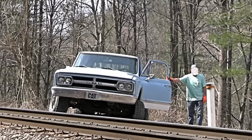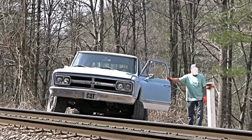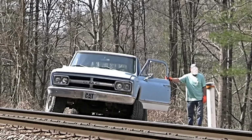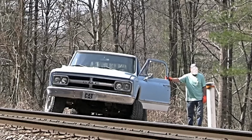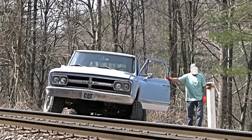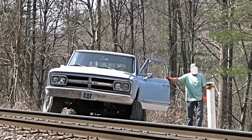Focused on saving his truck, the man asked us to help him, but none of us were willing to risk our lives with a train fast approaching. His wife was still in the vehicle and didn't realize that there was a train approaching, so Gabe yelled to advise her to move. All of what you're about to witness happened within 3 minutes of arriving at the site.